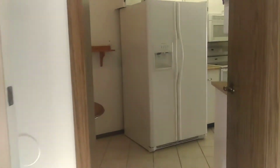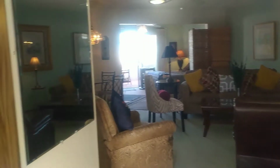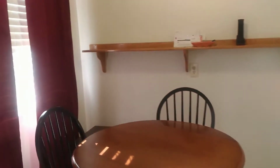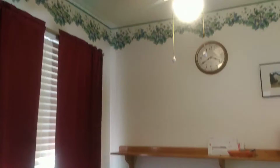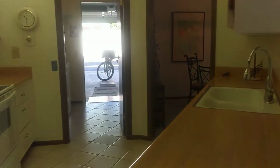And turning around into the entrance, standing back at the front door again, we can go straight ahead to the living area or to the left for the kitchen and the eat-in kitchen breakfast area. Nice ceiling fan, nice window, also with blackout curtains for if it's bright. And we have the sink, nice tall spraying faucet.